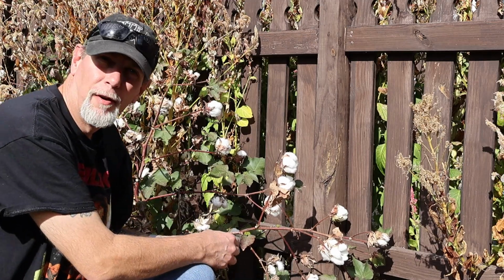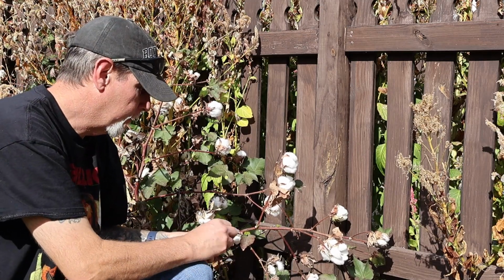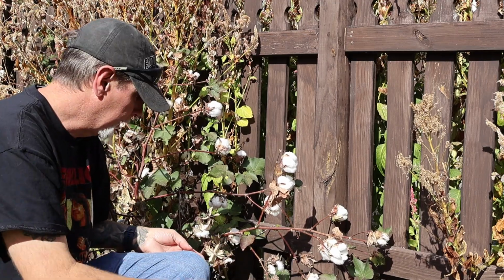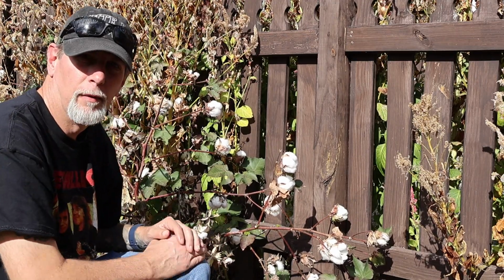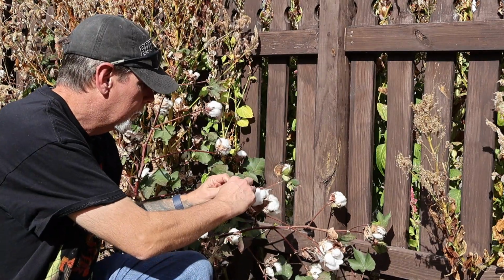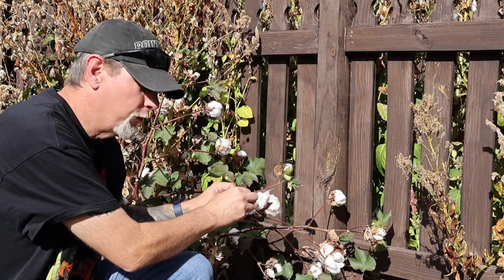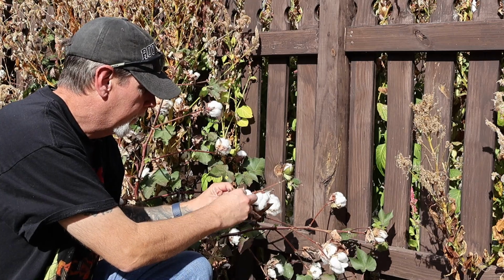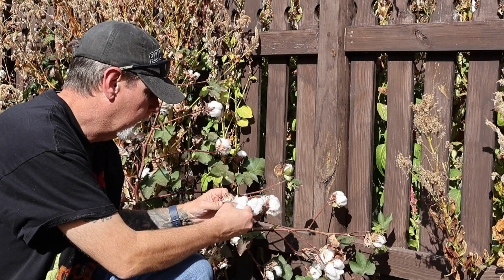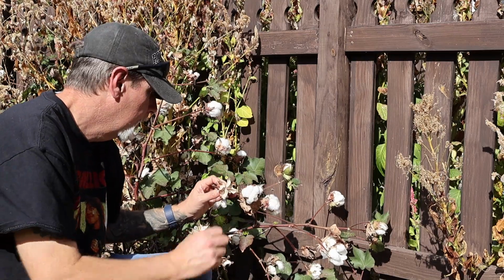So this is my third year growing a little cotton crop out here in my backyard. I do have a playlist from previous years where I show the whole process, and I'll put a link to that below if you want to check out any of those other videos about how I grew it from seed and a little bit about how we process our homegrown cotton.